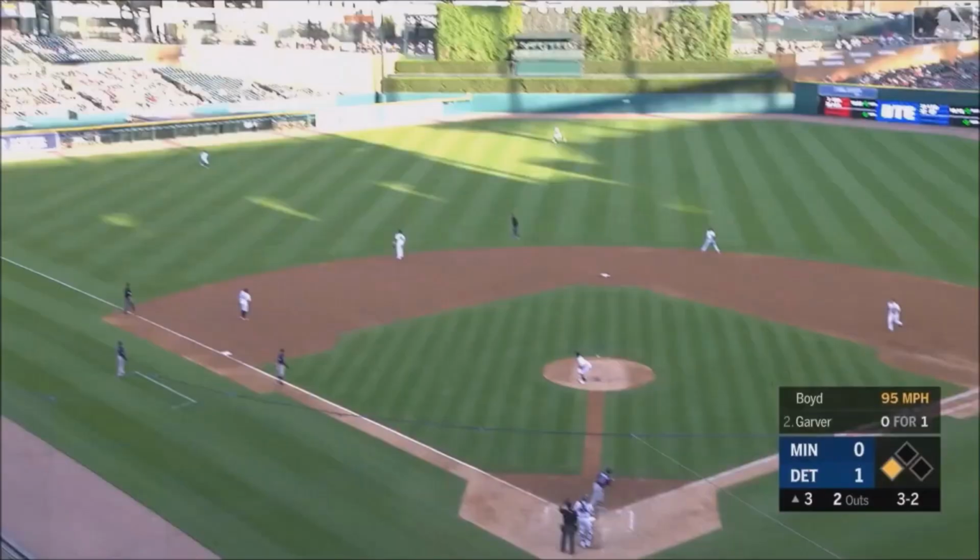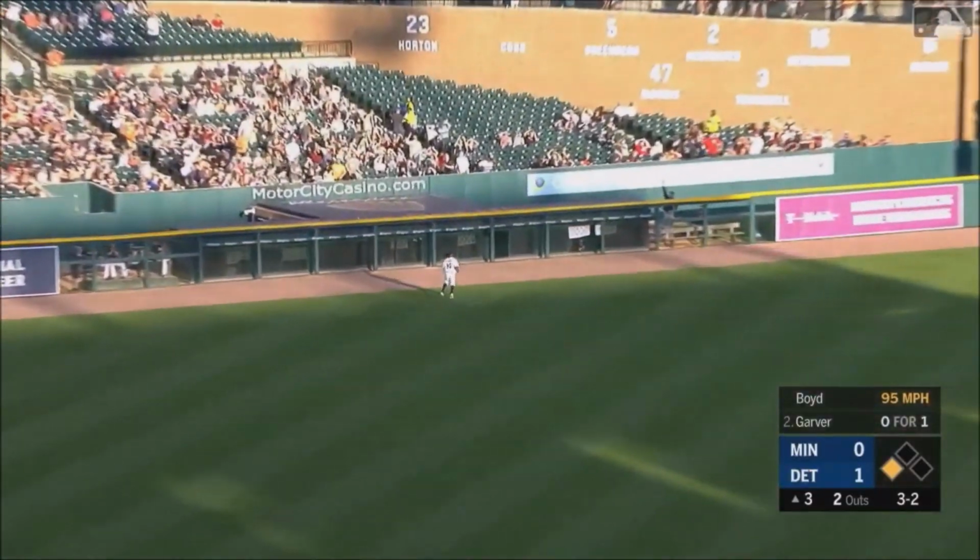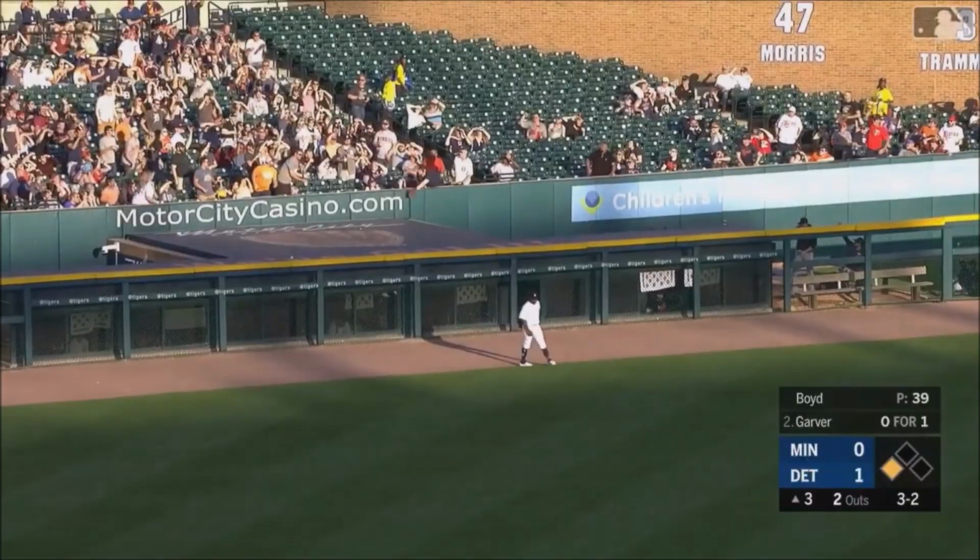A high fly to deep left field. Going back is Stewart at the wall, and it is gone. A home run.